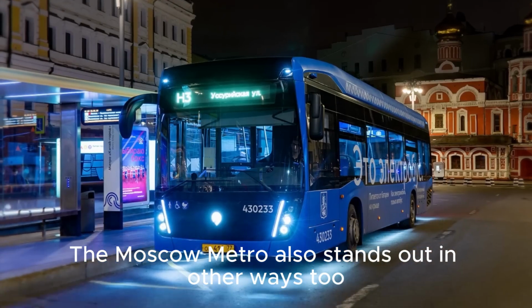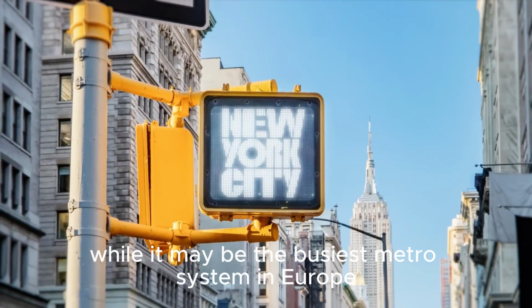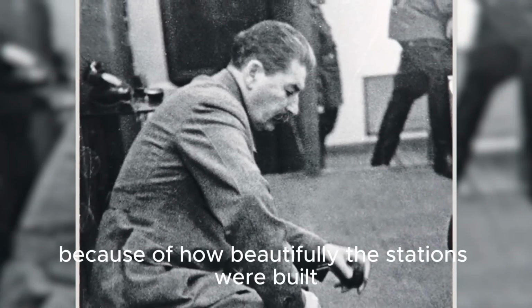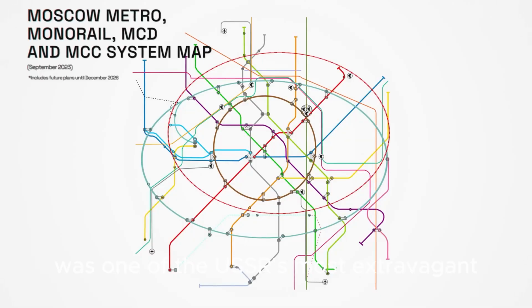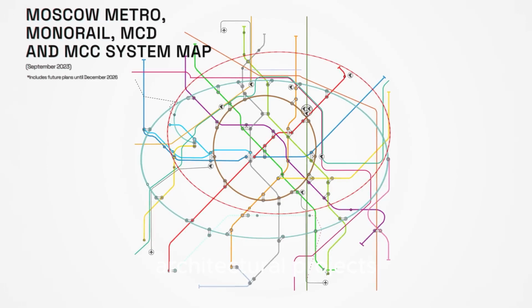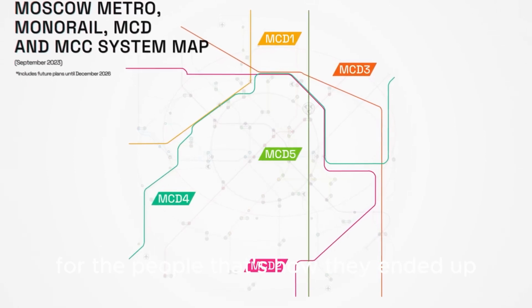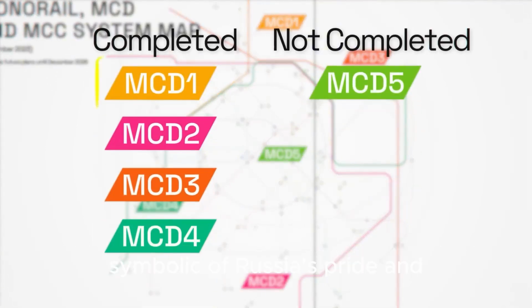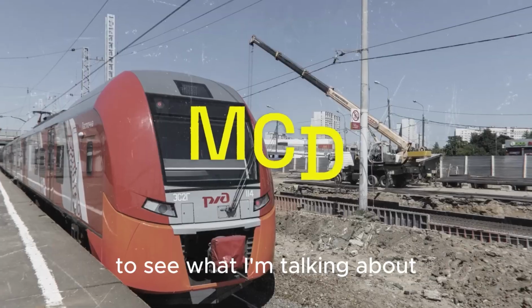The Moscow Metro also stands out in other ways too, like its beauty. While it may be the busiest metro system in Europe, it's also a tourist attraction in and of itself because of how beautifully the stations were built. See, the Moscow Metro was one of the USSR's most extravagant architectural projects, with stations constructed as luxurious palaces for the people. That's how they ended up with each station being a unique work of art, symbolic of Russia's pride and history. I mean, just look at both the Komsomolskaya and Mayakovskaya stations to see what I'm talking about.